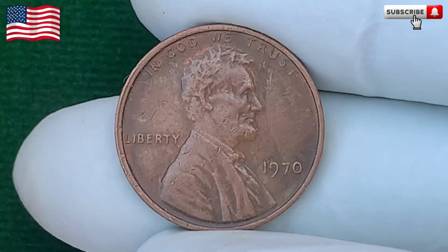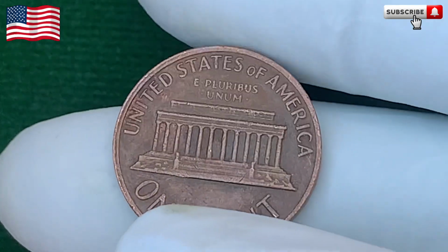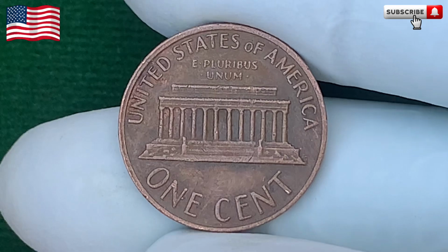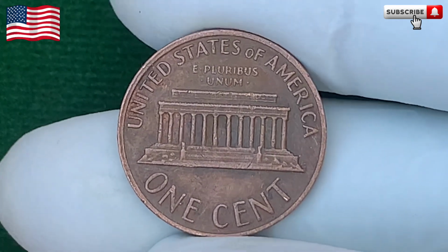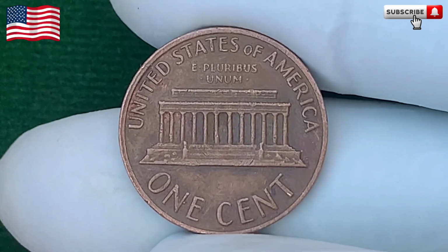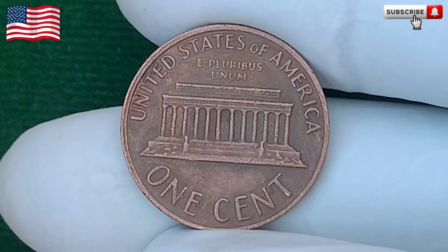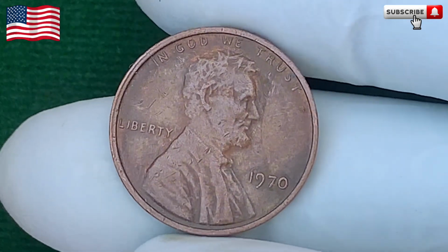We're diving into the fascinating world of the 1970 Lincoln penny, a coin that may seem ordinary at first glance but could actually be worth a small fortune. Stick around as we unravel the story behind this particular penny and why it might just be a lot more valuable than you think. The Lincoln penny has been a staple of American coinage for over a century, and in 1970, it was still going strong.